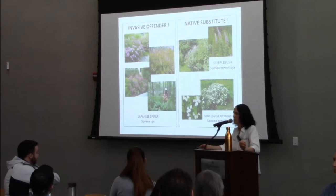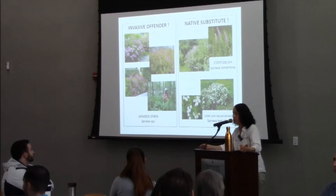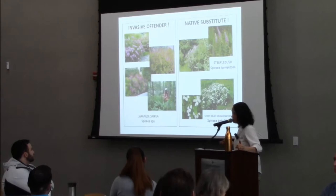And Japanese spirea, this is a big one. Everybody uses Japanese spirea, like everybody uses Japanese barberry. There are some wonderful native substitutes. We've got the steeplebush, which is actually a native spirea, as well as the shiny leaf meadowsweet, which is again another native spirea. And this is actually, she's standing in a patch of spirea. So it is invasive.